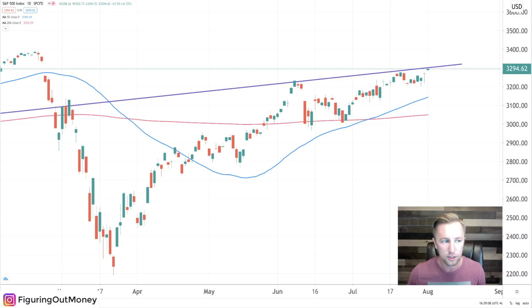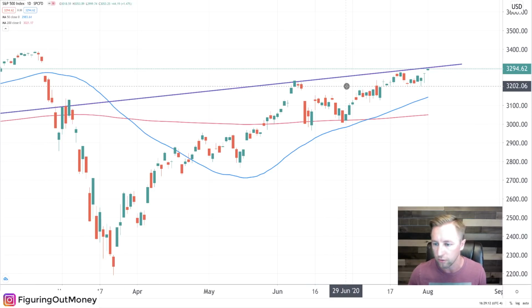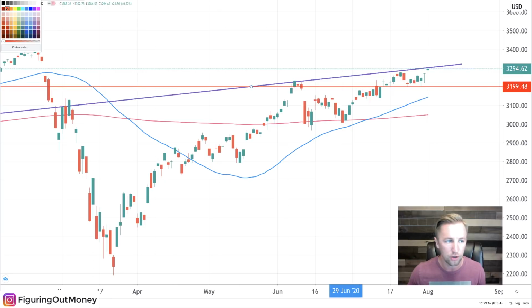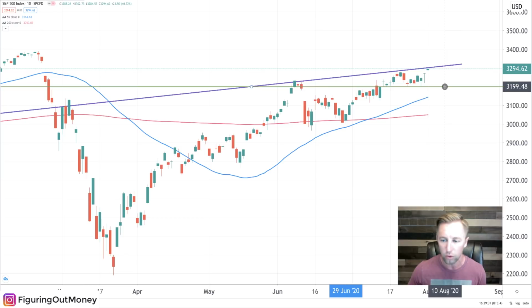As far as the support goes, we were talking about the 3,200 level, which is right here on the chart. Let me make it green. And as you can see, it acted as resistance here, it acted as support back here, and then it also acted as support multiple different days. It came down to retest that level. So 3,200 right now is that floor level position.